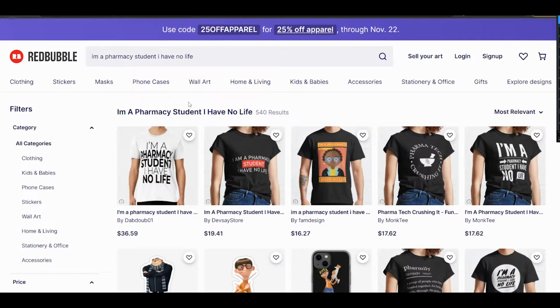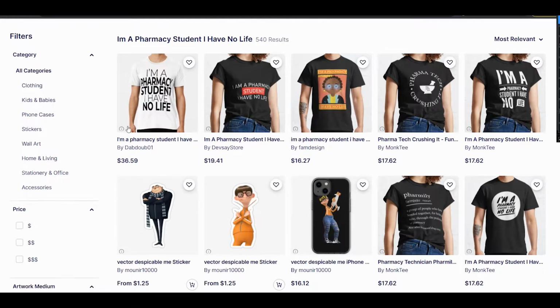Okay, let's move forward, and the next search phrase for today is I'm a pharmacy student, I have no life. So it's a joke about pharmacy student life, about how much studying there is in it, and it is a trendy phrase that will be relevant, I think, any time of the year. This phrase can be good for designing, not a very high competition, 500 plus designs available on this search phrase now.